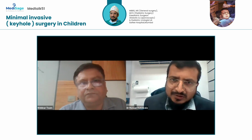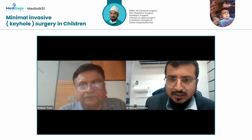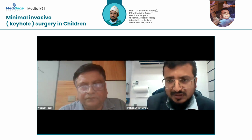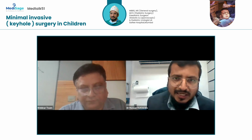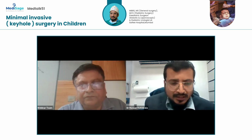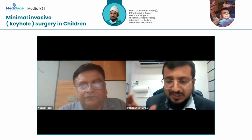We may ask the parents to take a tour of the hospital, and the bed which we are going to assign to the child. We try to admit the baby sometimes one day prior also if it's a major surgery, so that they get comfortable and adapted to the environment first, particularly for major surgeries, for the minimal invasive surgery.